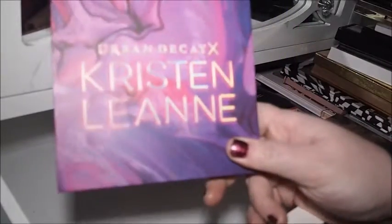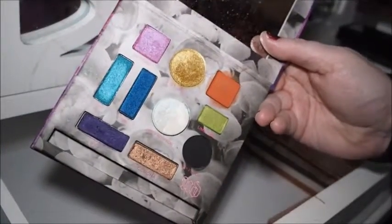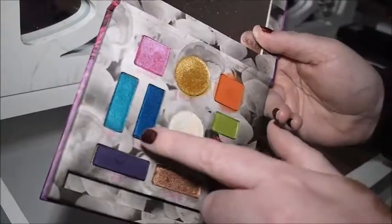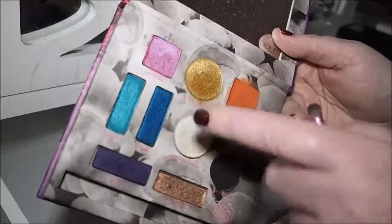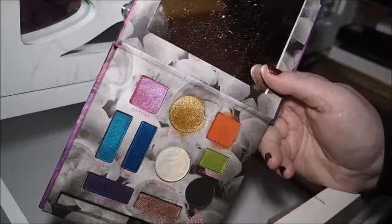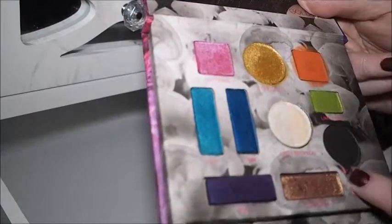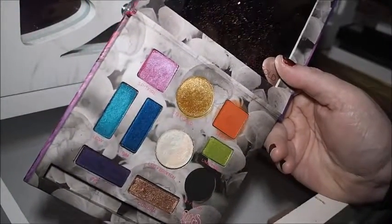So then we're moving on to the Urban Decay Kristen Leanne palette. Now this I got in the sale, and I got quite a bit off, and I absolutely love this palette, guys. I love this LCW shade and this TRM shade. The gold, the Stay Gold, is gorgeous. Lime Time is. They're all super pigmented. I think the only shade I haven't used is, what shade's that? 13th Floor, which is the matte black. But yeah, really do like it. So that's staying.